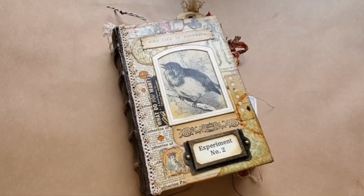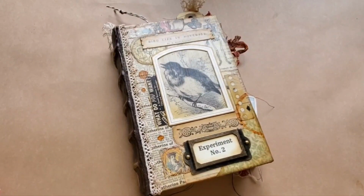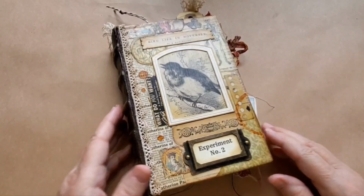I'm Catherine. I live in Canada, about 90 minutes east of Toronto, on the north shore of Lake Ontario, in a nice little town.